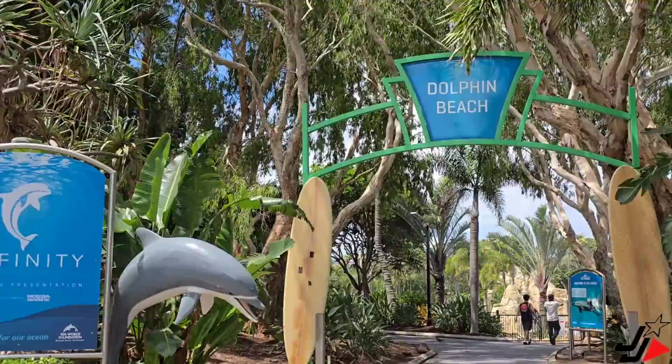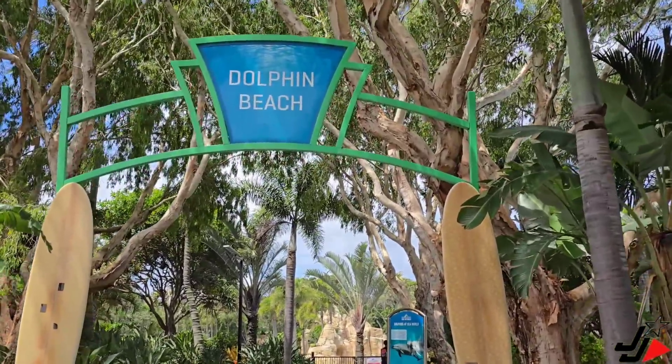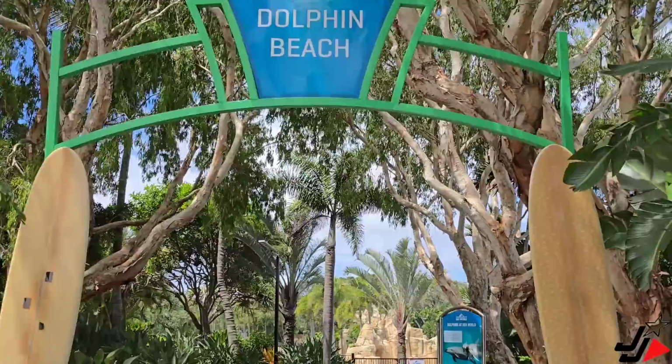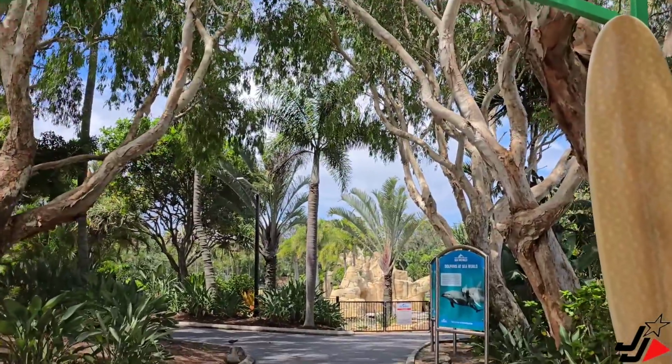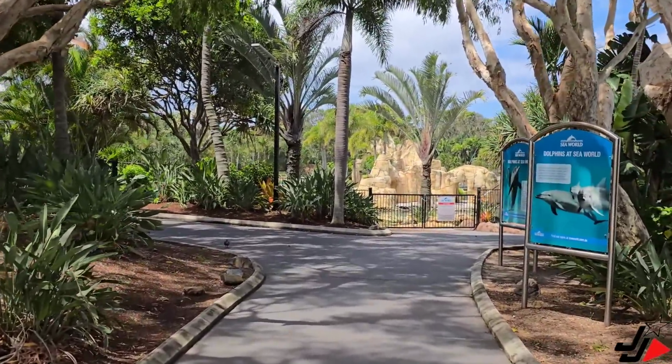So currently at Dolphin Beach there are 2 dolphin shows a day, 11:30 and 3:30. But again, check the app, and if you're here during the holidays, usually there's definitely an extra show as well.